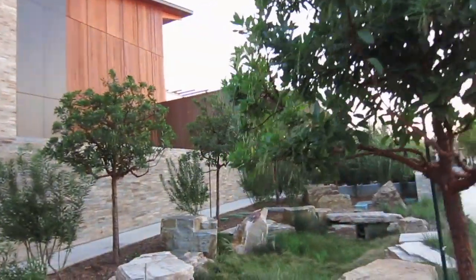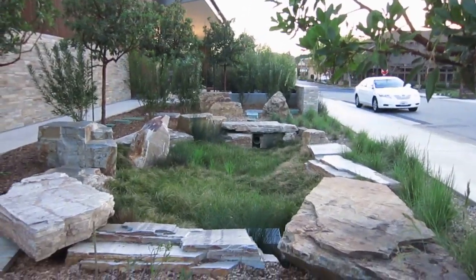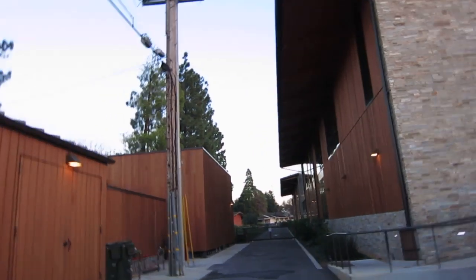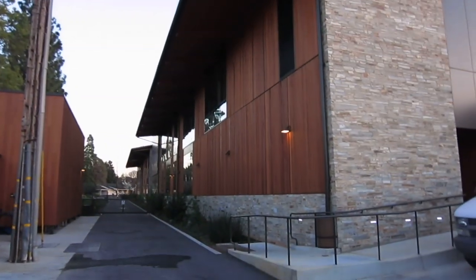I think there will be some water later on, and it's just not yet. This is brand new, totally new. The water is not yet starting. It's becoming noisy here. Let's go away.